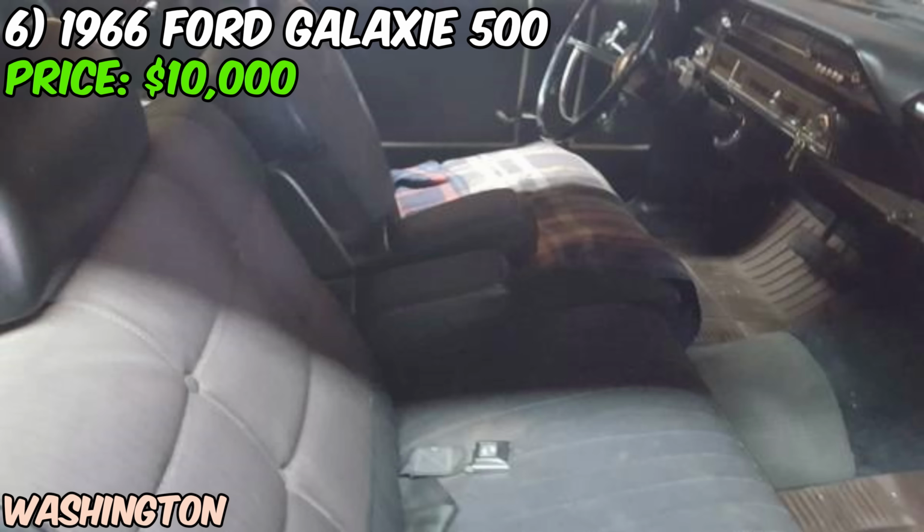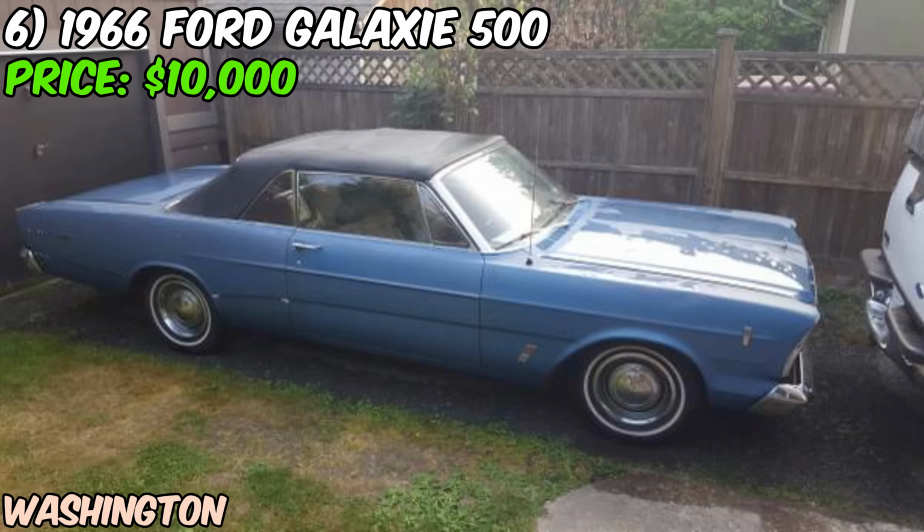6. We're taking a look at a real piece of American automotive history, a 1966 Ford Galaxie 500 convertible that's up for grabs at $10,000. Now, I've got to be straight with you folks. This one's a bit of a project, but it's got some serious potential. Let's start with the good stuff.